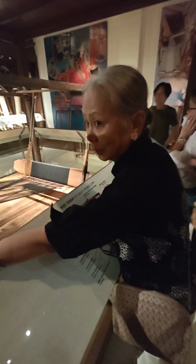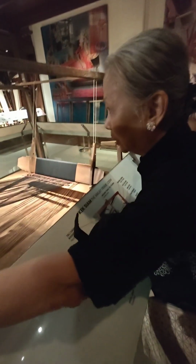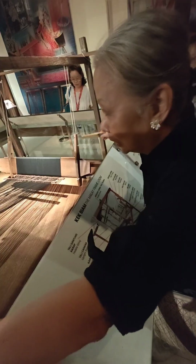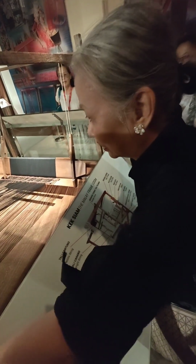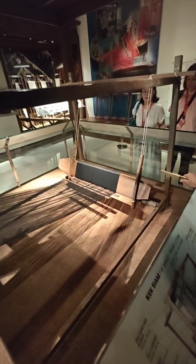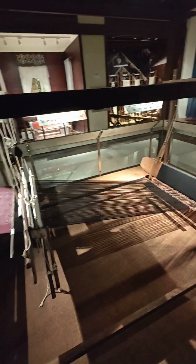How does it work? The warp, pakan, is called pakan. It's actually the longitudinal, the length, the yardage. I mean, how many yards? That is the warp, W-A-R-P, pakan in Malay. And the weft is the horizontal. The weft is the one that brings the pattern out.